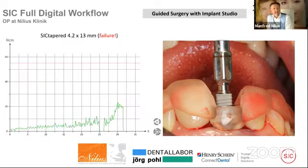This is the insertion. And you can see, finally, we reached only a maximum of 20 Newton centimeter. This is not sufficient to make an immediate loading of the implant. This is a big problem.